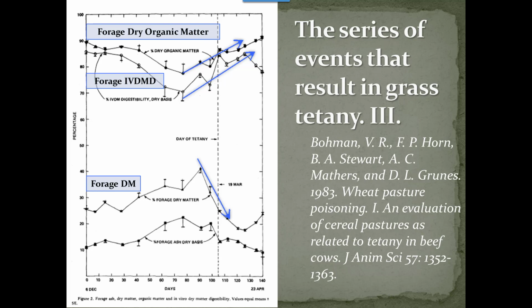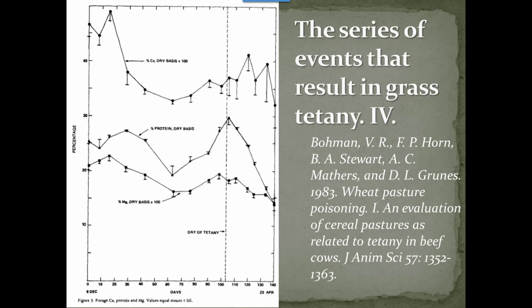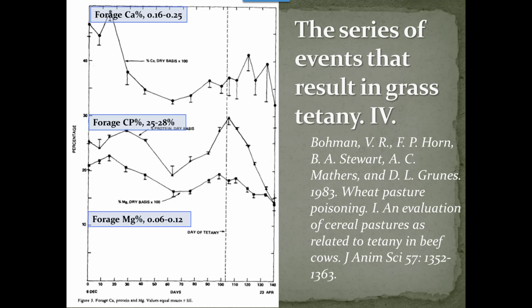So that implies that the fermentability of what is growing there is increasing. So the rate of fermentation is what we're concerned about. Okay, so there's the picture of rate of fermentation.